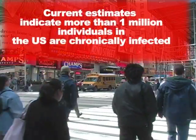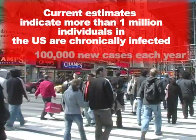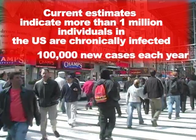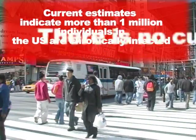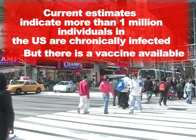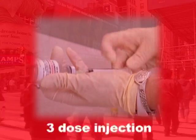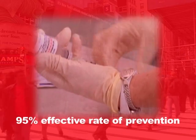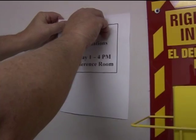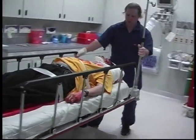Current estimates indicate that more than 1 million individuals in the U.S. are chronically infected, and up to 100,000 new cases are reported each year. There is no cure for hepatitis B, but there is a vaccine available. The vaccine consists of a 3-dose injection that has been proven to be safe, with a 95% effective rate at preventing the disease. Your employer, at no cost to the employee, should make this vaccine available, especially to employees who are at a high risk rate of exposure.